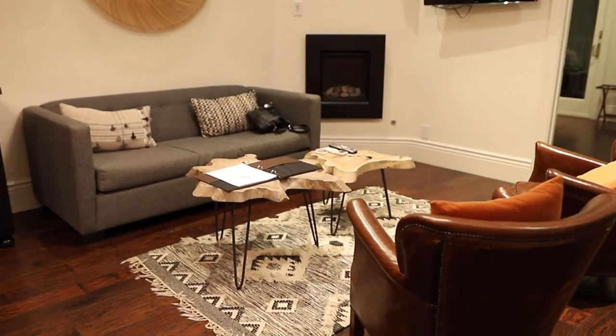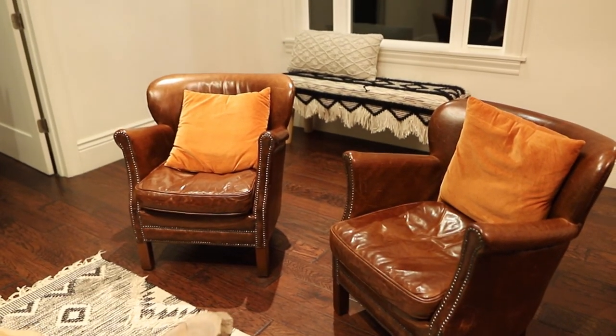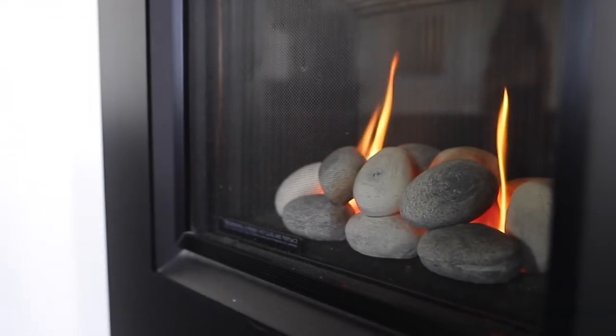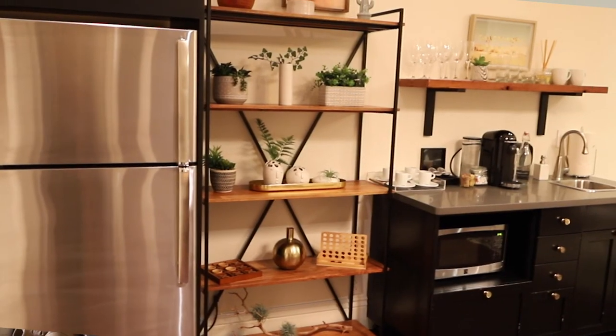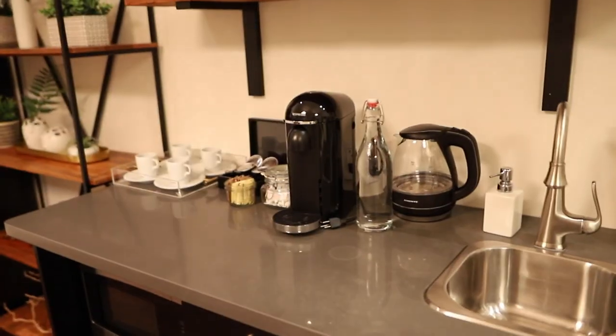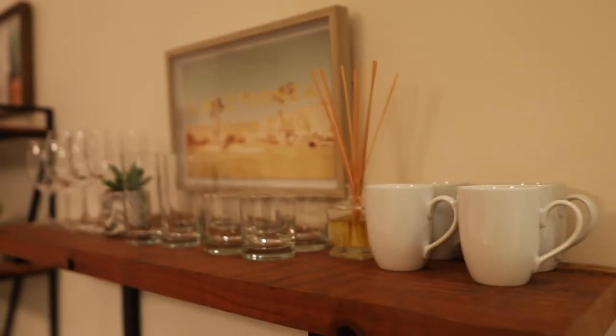But you open the door into this living dining area. So we have lots of nice seating right here, two chairs and a couch. And I think that couch pulls out if you have more people that you need to fit in here. Lovely fireplace, which has been nice because it's a little chilly in the evenings. Over here, we have our kitchenette. It's got microwave, huge fridge, and everything you need to make coffee and drink wine.